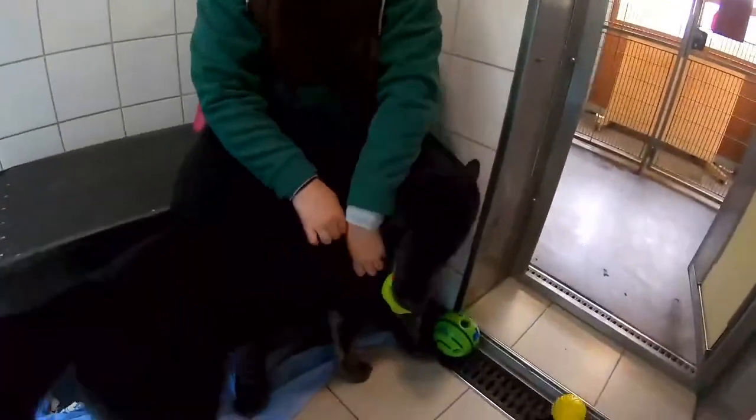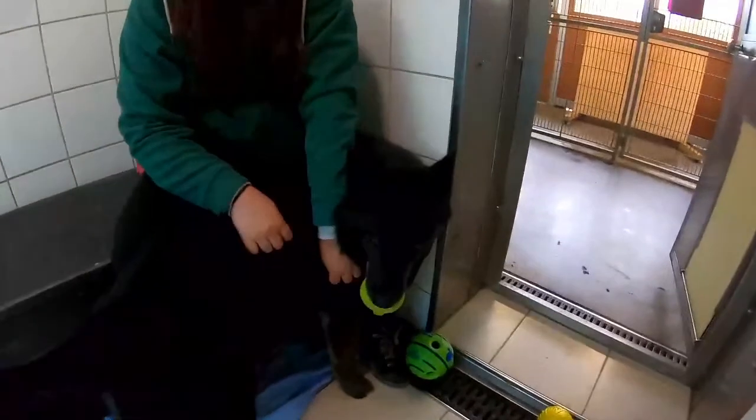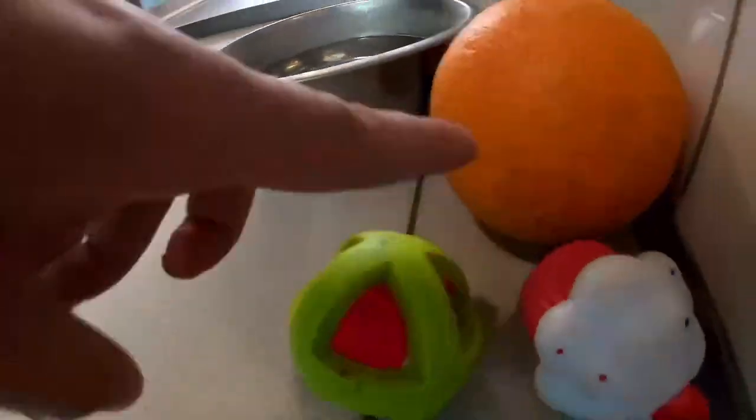Good boy. But yeah, so for Rex, we're looking for an active home with adults only, because he'd be worried by children. A very calm environment for him would be ideal. He'd love a rural home because he'd love space to run around. So if there's anyone living in the country that would like a nice dog, he'd be ideal.